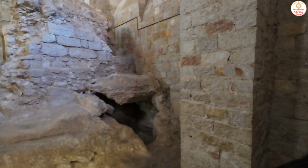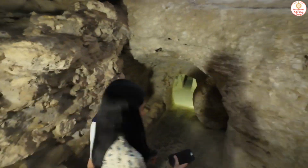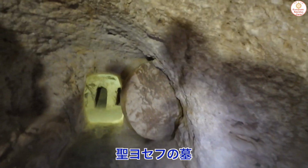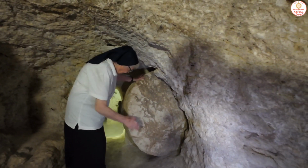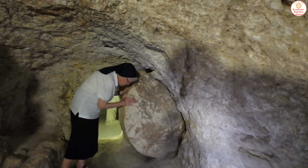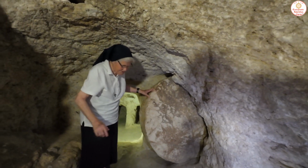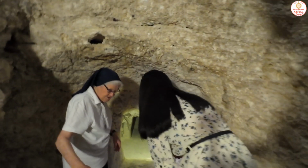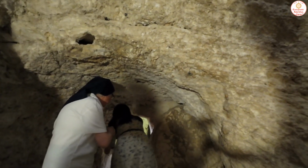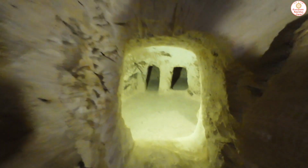Oh, wow. You see this? You think I can move it? Oh, no. It's really heavy. Even the men can't move it, not only a woman. Okay, now one of you come forward. Now, put your head inside. That's it. Look at the right-hand side. Oh, yeah, that's the little room.